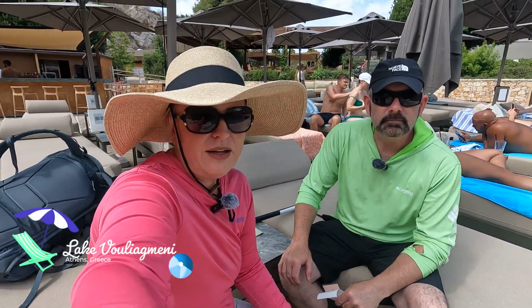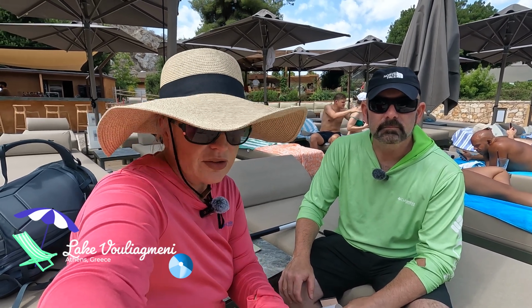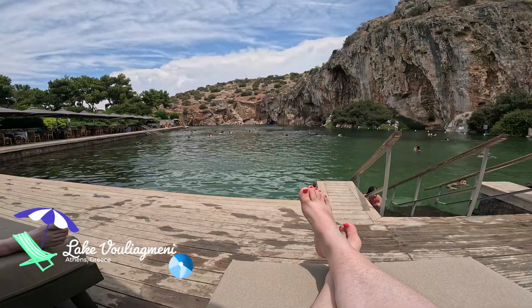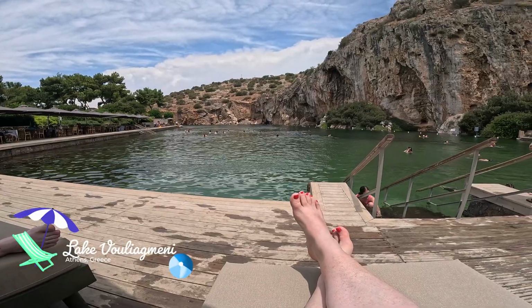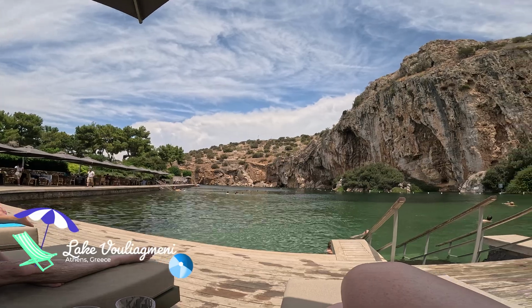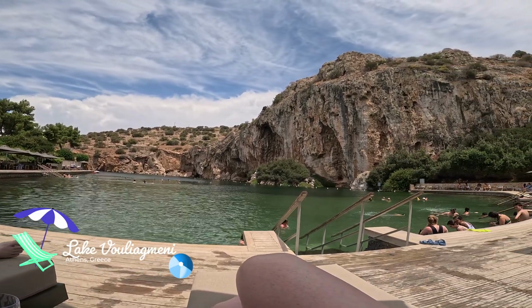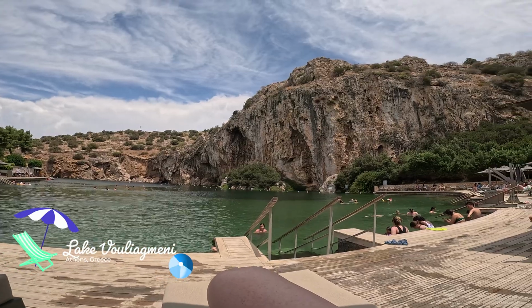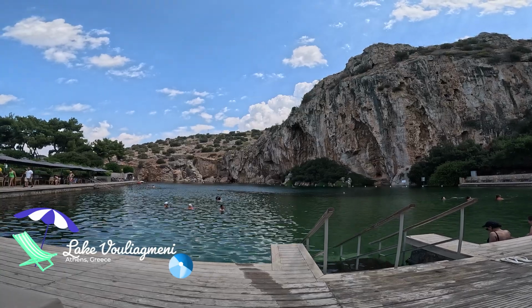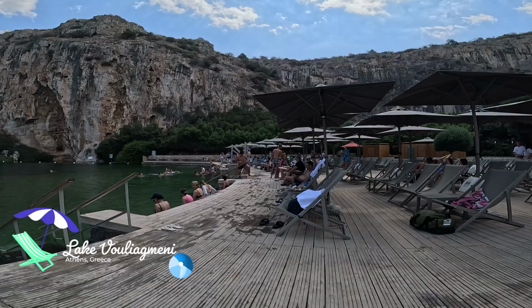So you do have to pay to come in here, and we went ahead and included in the price for $50, 50 euros, we were able to get 2 lounge chairs in the front and some shade as well. This beach was literally one of the most beautiful beaches we'd ever been to. Just the surrounding rock left you absolutely amazed by just how beautiful it was.